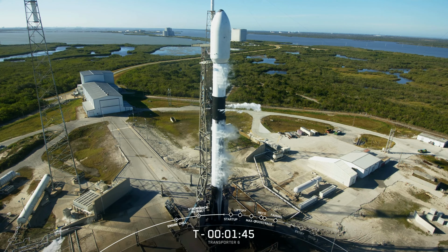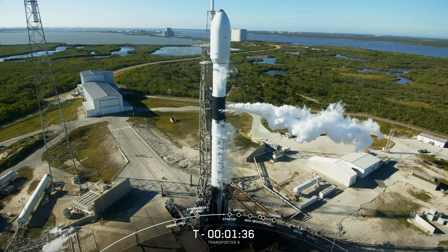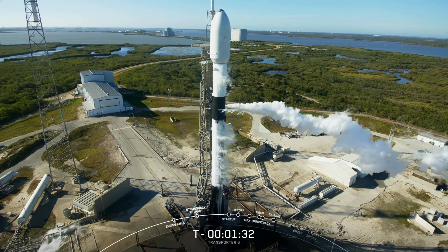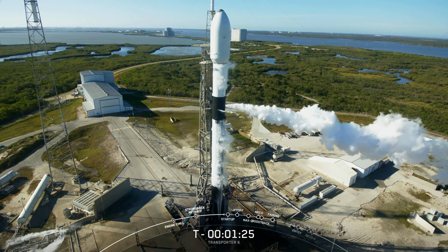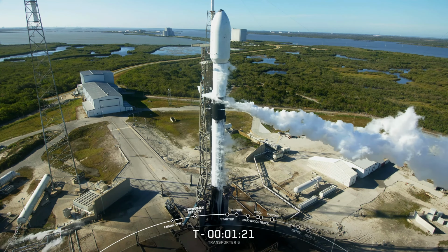You'll see some clouds coming out from the vehicle. There they go. These clouds are coming from the transporter erector lines. Now, the transporter erector provides the propellants to the vehicle. We're just clearing out the lines and the cold gas closeouts. The cold oxygen that is in those lines ends up coming into contact with the moist Florida air and produces literal clouds around the vehicle.